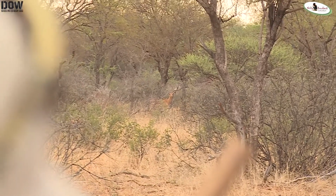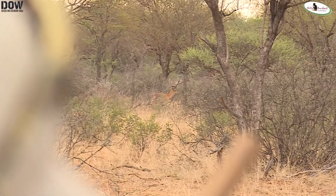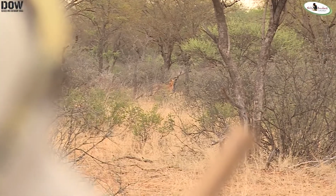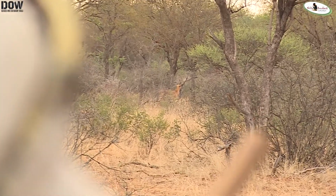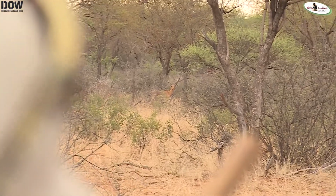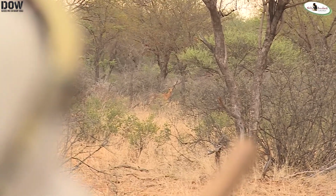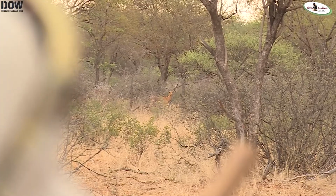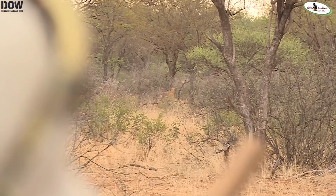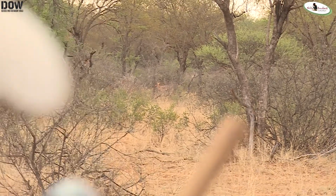No, his vitals are covered by a big bush. But they're not leaving each other. Just hold on. Just wait. I'm not shooting, I just don't want to move until he goes into the bush because he's watching this. Okay, we can go.